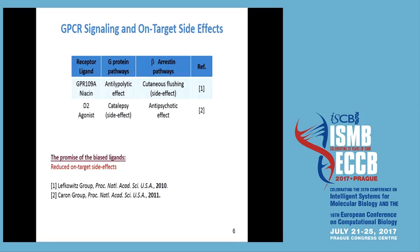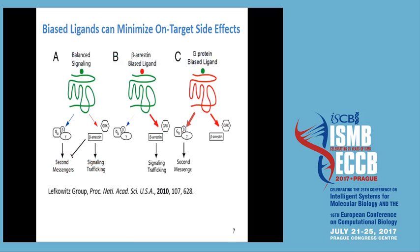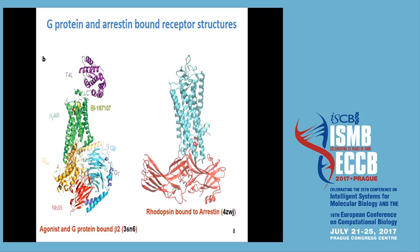The main reason is we really don't understand the structural basis for how the receptor is biasing the signaling towards one versus the other pathway. There's a similar example, but in the opposite direction, for the D2 agonists. So if we had biased ligands that could really signal through one pathway and not the other, we could have minimized side effects coming from these receptors.